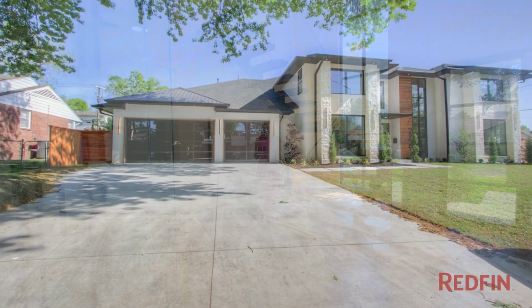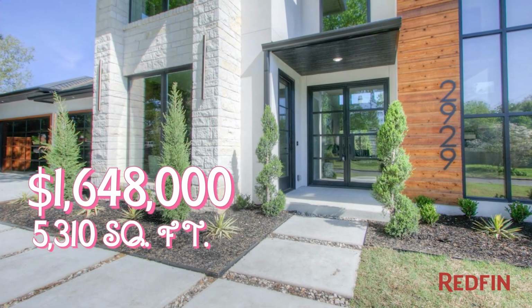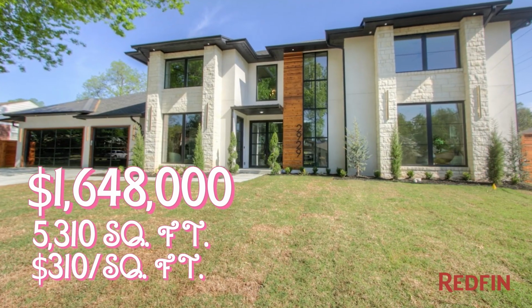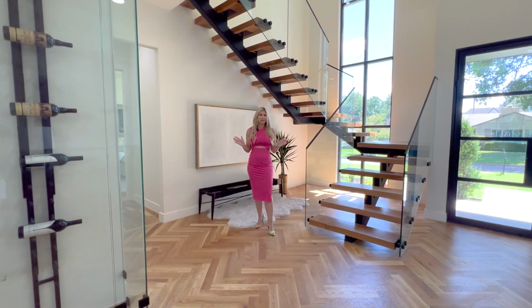Okay, this house is in the heart of Midtown Tulsa. It is priced at $1,648,000. It has 5,310 square feet, putting that price per square foot at $310. You've got an outdoor pool, and I'm going to take you through all this gorgeous luxury living right now.